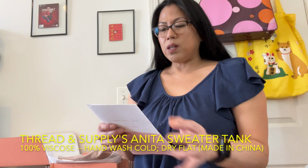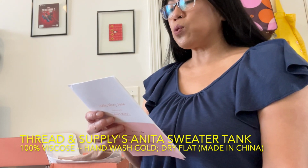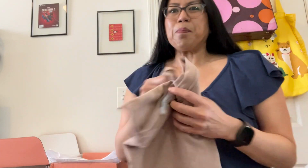So did I tell you the price of the denim jean? I forgot. So the 1822 Denim short is $42. This Thread and Supply Anita sweater tank in ivory slate blue stripe, large petite, is $58. And the last item I kept, I told them I wanted a basic white t-shirt, but I don't wear white, so they sent me tan, right? So a short sleeve tan shirt for summer, which I really appreciate.